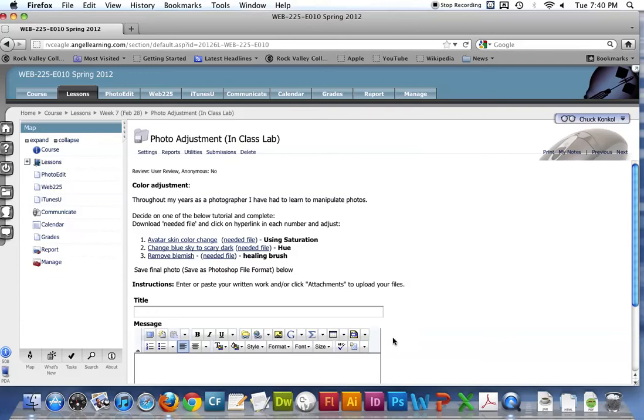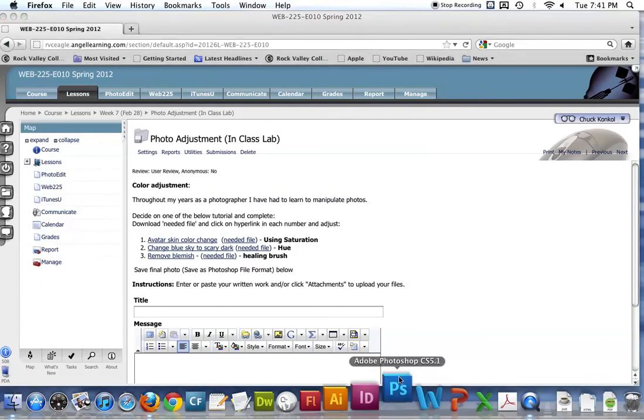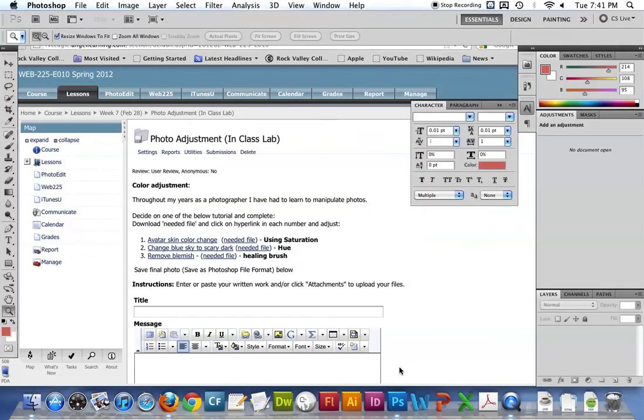So if you want to do this with me and follow along, that would be great. If you want to go ahead and fire up Photoshop, at the bottom of your Mac, click on the PS icon and open it. You might have to double click on it. Secondly, once we've opened up Photoshop, inside of the photo adjustment in class lab, you can just watch me, or you can follow along and bring the picture up. I'll try to go slow enough that you can follow along with me.